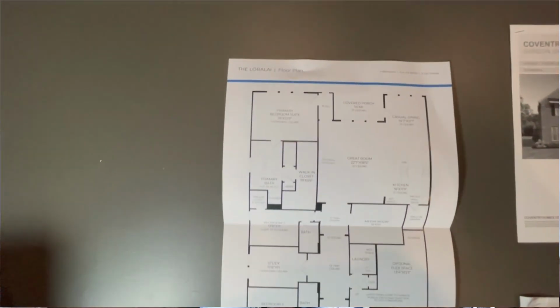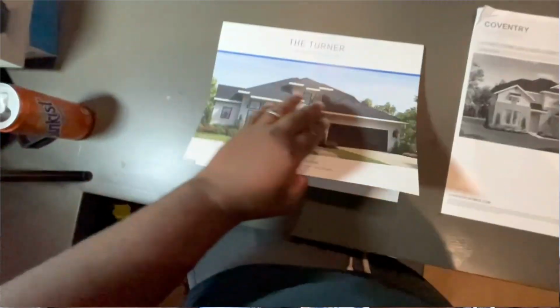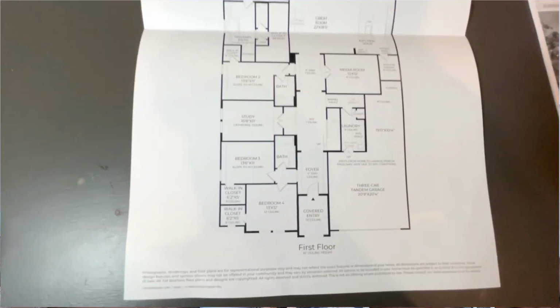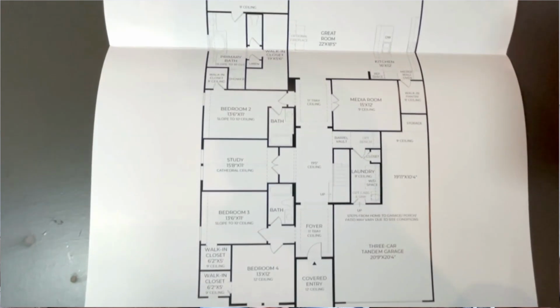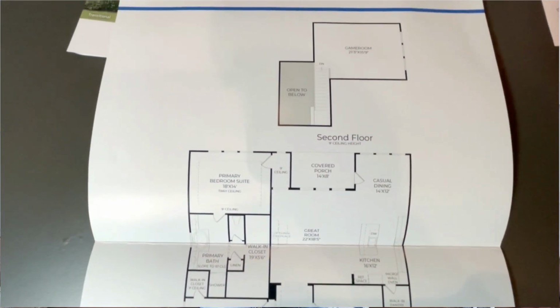Or if you like to have guests on the first floor, then you probably want to pay attention to a builder who has a secondary bedroom on the first floor. What that means is your master bedroom's on the first floor, and then you also have a guest bedroom on the first floor. That's a big selling point these days.